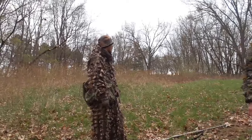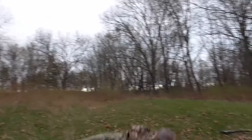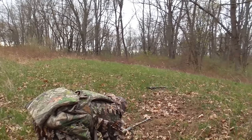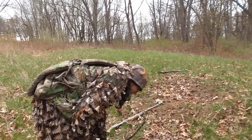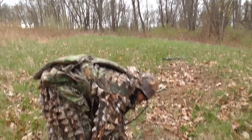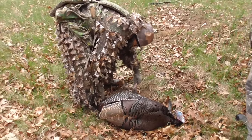Wow. This is right where we picked out two the other day, this green field. Remember, we looked, we said right here. Definitely a strutter. You can see his wings there. That's the biggest and the sharpest spurs we've ever had. I know, dude. Put him up right on the green field right here, man. That'll be a perfect picture.